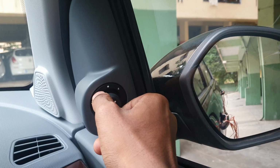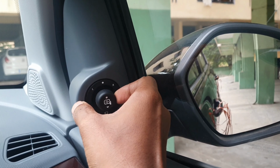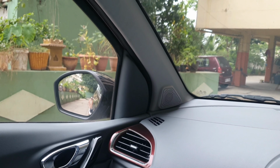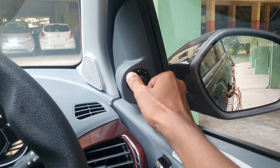The ORVMs can be adjusted using the knob provided, and it is really responsive. You can see the change. It is moving so quick, so really helpful. As this is a top end model, the ORVMs are electrically adjustable. For the base model, I think there will be a manual stick for adjusting the ORVMs.